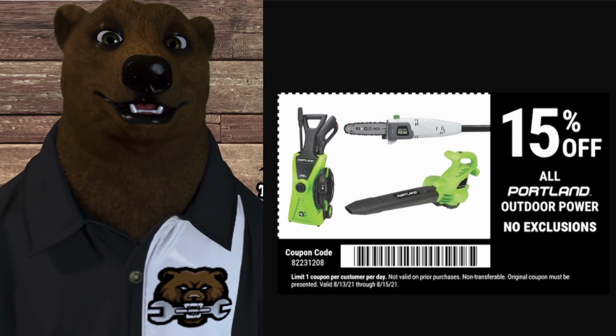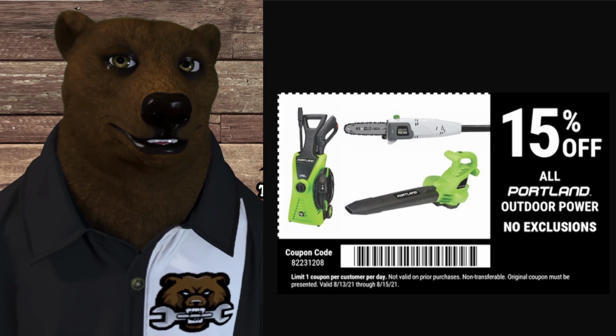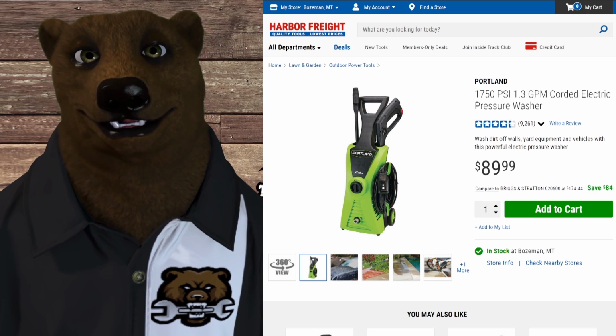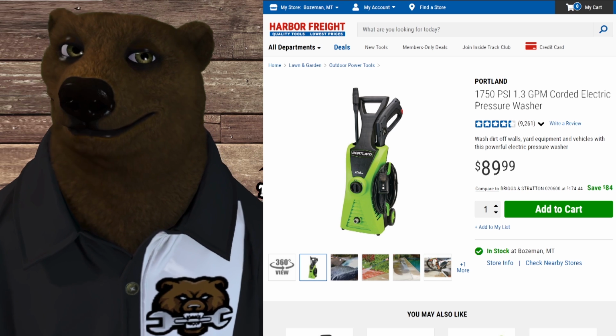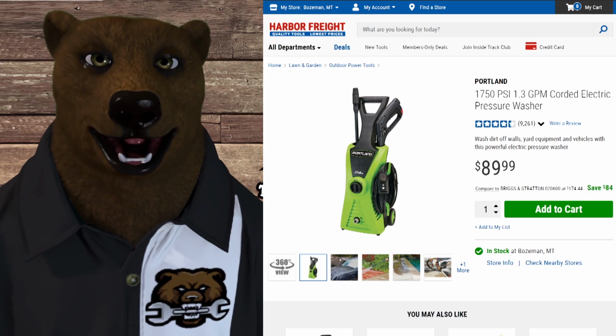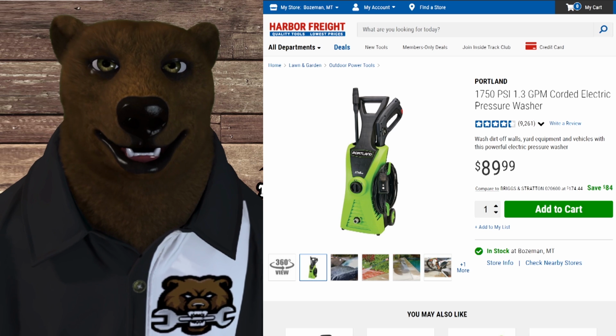Now, next up, we got 15% off the Portland line of outdoor power equipment. Now, I know you may not be all excited about this, but consider this. This pressure washer here, it's not the best pressure washer in the world, but it's a nice, tidy little washer for washing the car, rinsing the windows, cleaning the pool deck kind of stuff. It's a power washer. It really is.